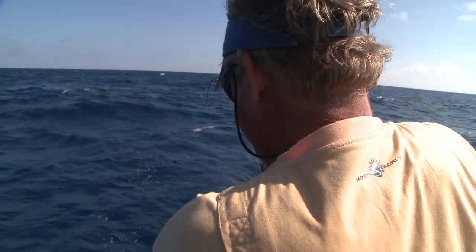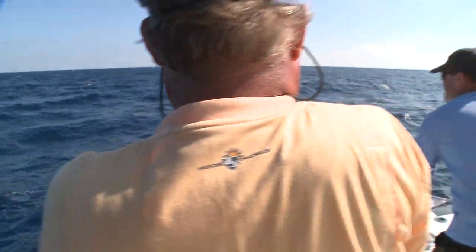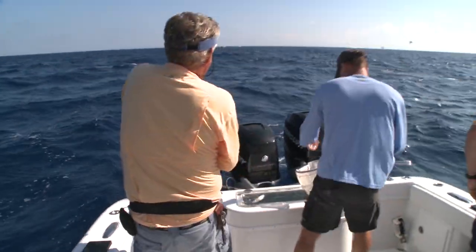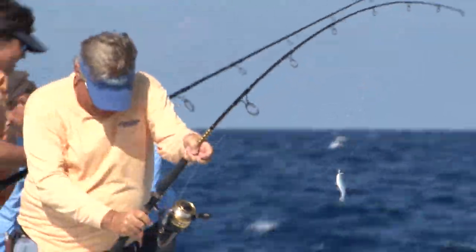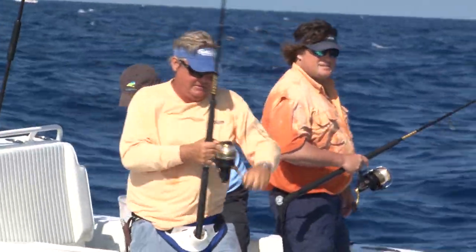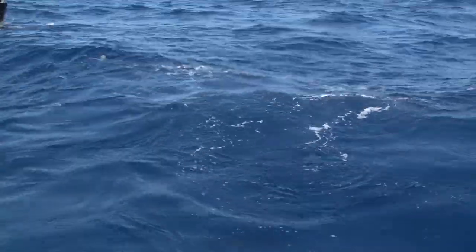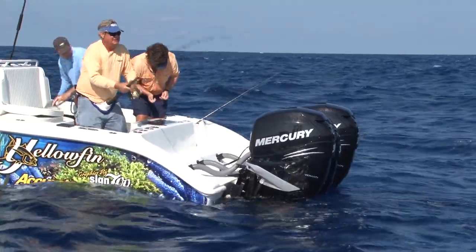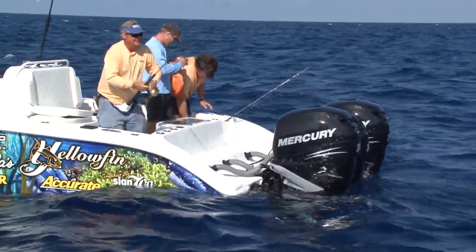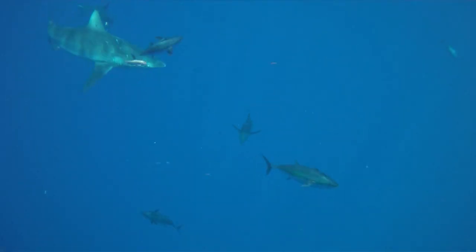It's a good fish. Carter, I'm gonna switch with you. All right. Look at him. I know. Amazing, isn't it? A pretty thing. I got a nice fish here, guys. Hope I can get him through the shark gauntlet. Running the shark gauntlet. Right there. Look at him back there. Oh my gosh.